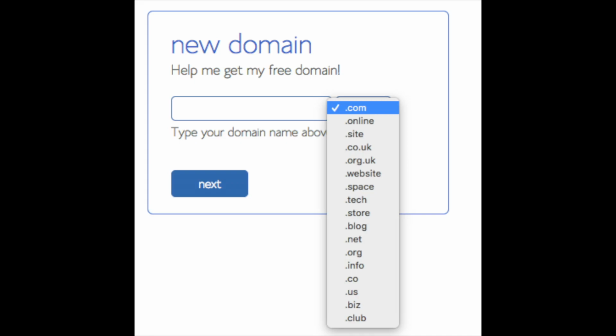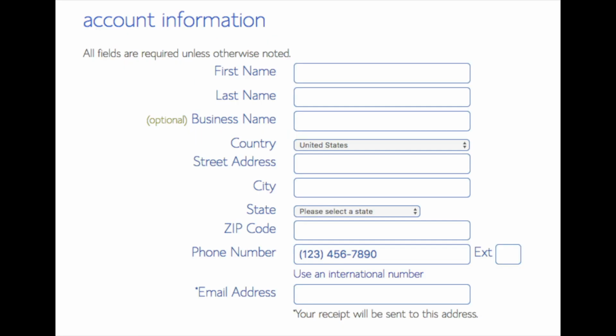You are now brought to a Create Your Account page. This is where you will input your information. We have first name, last name, the business name is optional, put your country address information in, put a phone number, and lastly the best email for you, as you'll get emailed a receipt of payment and a copy of your login credentials. Below that, you will see package information.